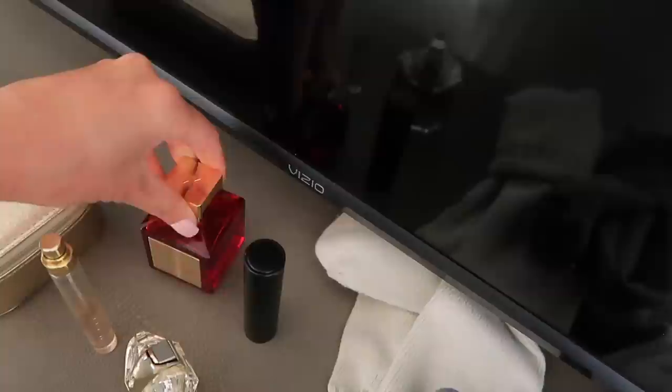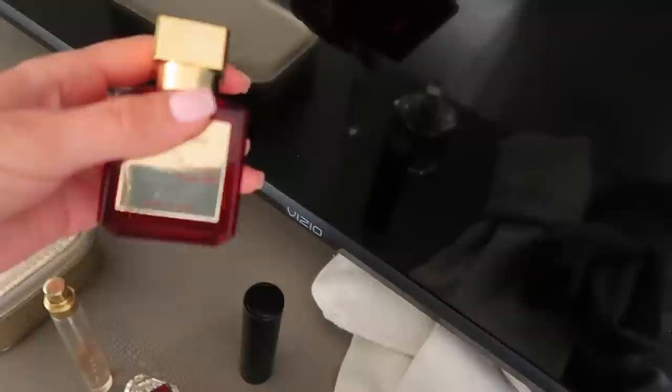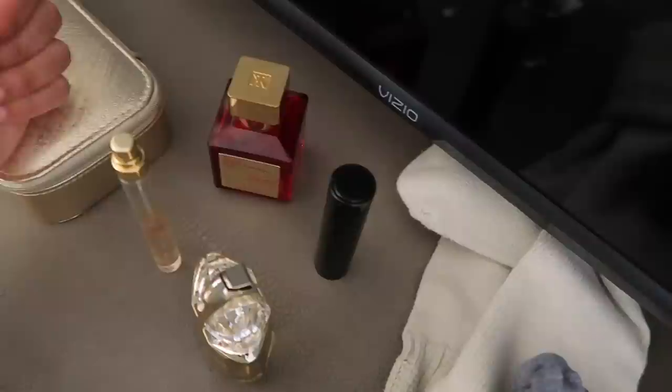Don't get me wrong, I love this scent, and I love it even more because my boyfriend's like, every time I smell this, I think of you, because this is a scent I wore when we first started talking. But now it just sucks because everybody wears this, and I feel like everybody smells like this now, and I hate that. So I'm gonna take it just because it is good, and it does not smell like anything else that I have, but everybody smells like this now.